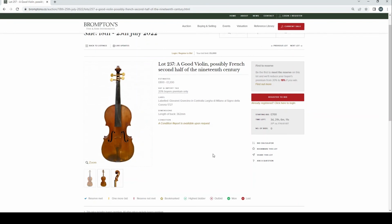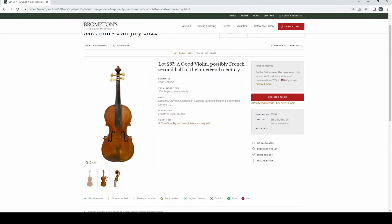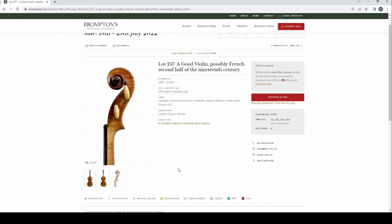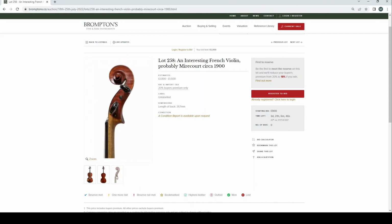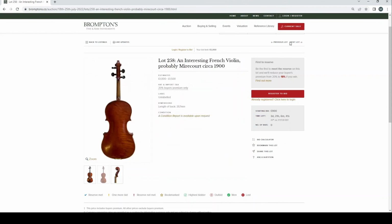A good violin, possibly French, second half of the 19th century. 800 to 1200 is the estimate. No bids on that so far. Length of back 362. So looks fairly interesting. An interesting French violin, probably Miracle, circa 1900. 1000 to 1500 there is the estimate. 900 is the starting bid.